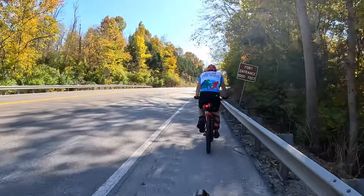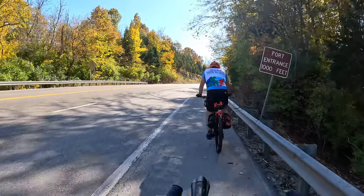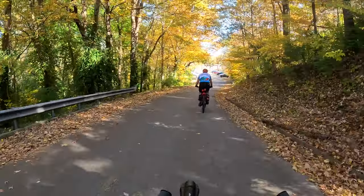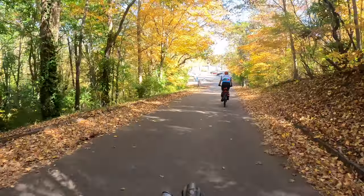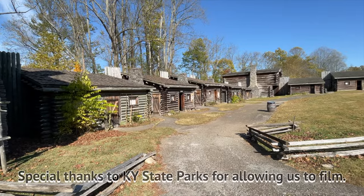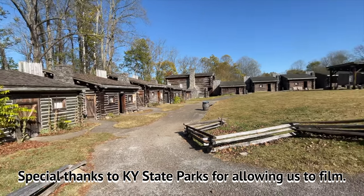Given that this bike route was designed to retrace the steps of Daniel Boone and those early settlers along much of the Boone Trace, and that the terminus of the trace was Fort Boonesborough, we think that any ride along this route would be incomplete without making your way up to see the fort.